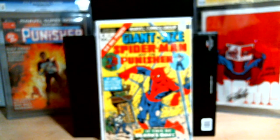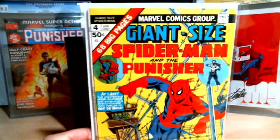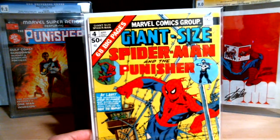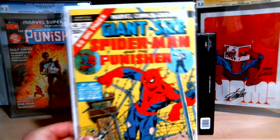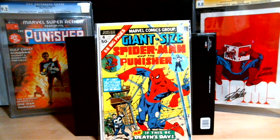Next one here is Giant Size Spider-Man #1. This is, again, just a reader copy. Probably a 5.0 grade. You see here that it's got a little letter R written in pen. I think this is the 3rd appearance of the Punisher, and I just wanted to read this. I love the Punisher and I love Spider-Man, and so for $10, why not?